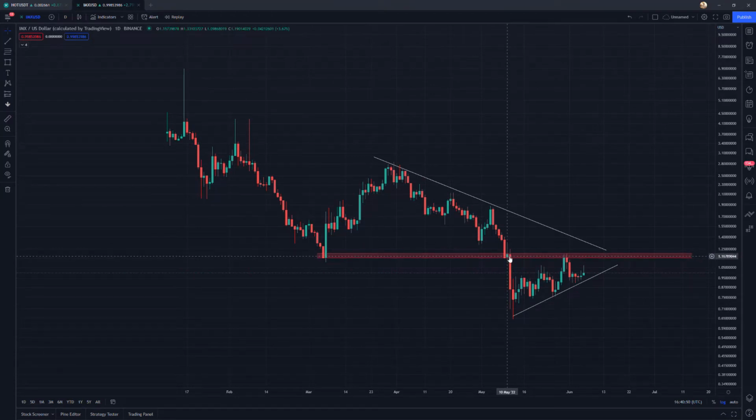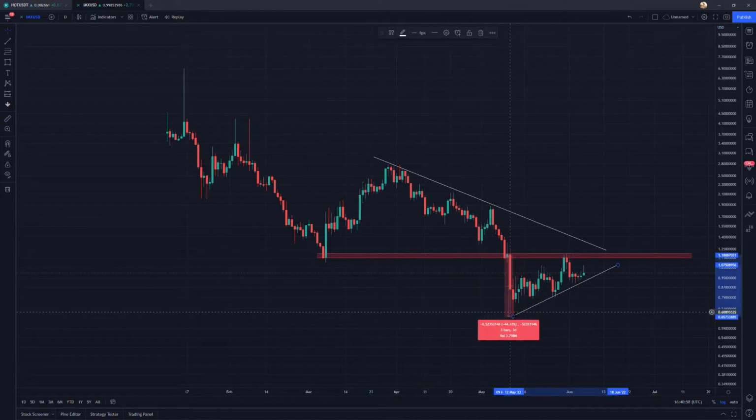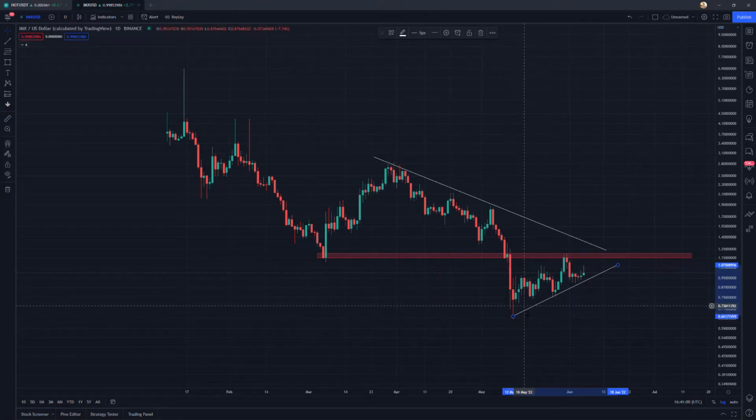We tried to hold on this one green candle, and ultimately we capitulated the following few days, dropping about 44% below it. So you can see how in the short term we're starting to trend back up. We're starting to kind of hold this upward sloping trend line, and just recently on the 31st of May we retested this red zone. We did hold it as resistance and came back down.